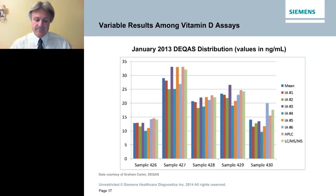So let's look at some variability among vitamin D assays that are currently being used. Here we have 6 immunoassays and 1 HPLC and an LC mass spec. The DEQAS survey scheme is a survey scheme where 5 unique patient samples or patient sample pools of serum are distributed to laboratories that are reporting vitamin D measurements. And those measurements are then reported back to DEQAS, and then a report is given at the end of each quarter for the performance of that particular laboratory's vitamin D results.